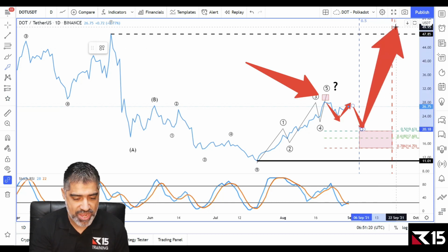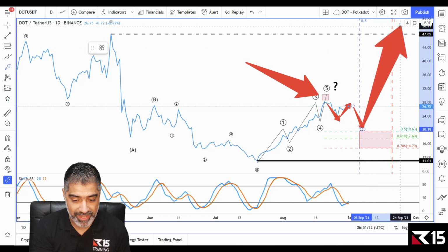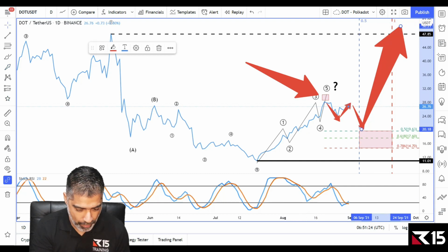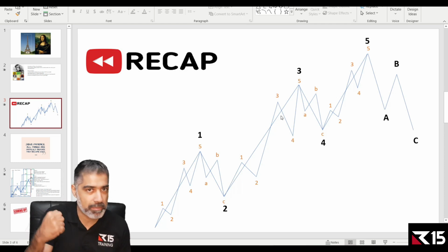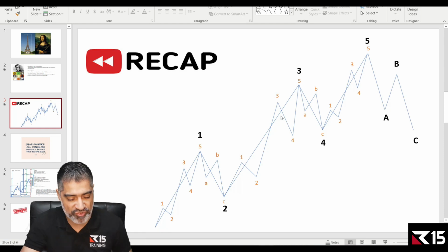Now, a wave 3 of a wave 3. Now, what the heck does that mean, Jagir? Wave 3 of a wave 3. When we look at this, this is a wave 3, but then it breaks down to a 1, 2, 3. This wave 3 of a wave 3 tends to be the most impulsive, just in all markets generally.